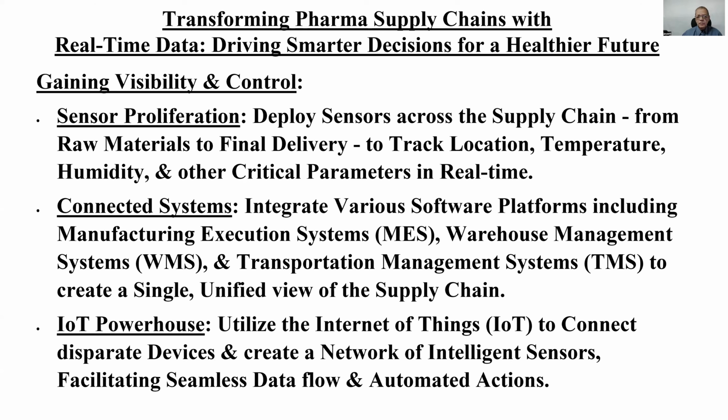Connected systems are the focus for smart manufacturing. We are planning to integrate various software platforms like manufacturing execution system, warehouse management system, transportation management system, and quality management, and maybe some extensions from enterprise resource planning also, to create a single unified view of the digital supply chain. That is the objective when we discuss smart manufacturing.